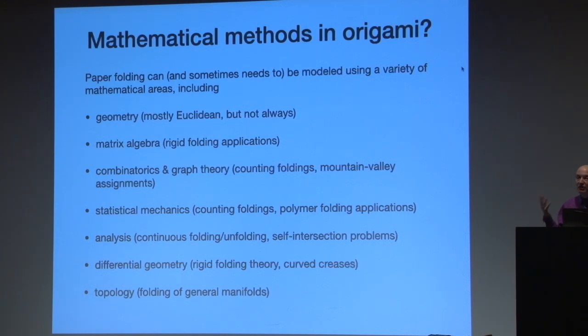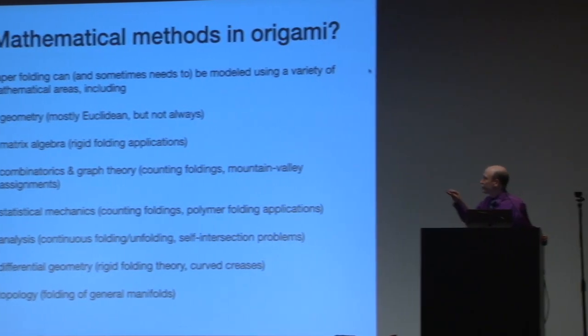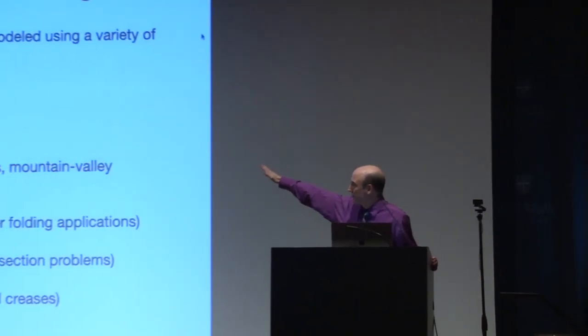But it turns out there's many other ways you can model origami with math. You can use matrices. There's something called rigid folding. That's what I'm going to talk about tomorrow, rigid folding and something called self-folding that uses matrix algebra. That's surprising. Like, why should matrices be used in origami? But they are. It's weird. Straight geometry or combinatorics, and we've seen a little bit of combinatorics, but graph theory also turns out to be a big player in origami.